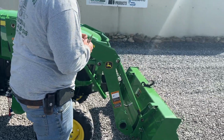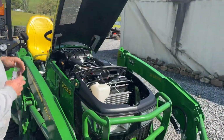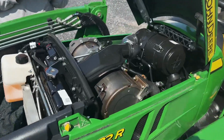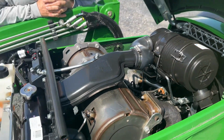One thing the Deeres do have, the front hood here, you have to push in right there. It's a little safety thing. I just push in on something off my Leatherman. You can use a key to do it. Underneath the hood is going to be powered by a Yanmar 3-cylinder diesel engine. Starts and runs excellent. There's no abnormal noise, smoke, blow-by, anything of that nature.